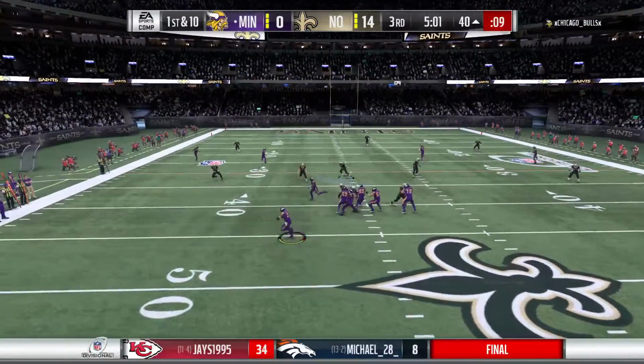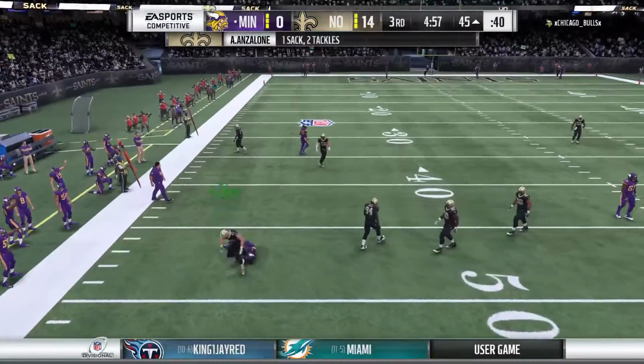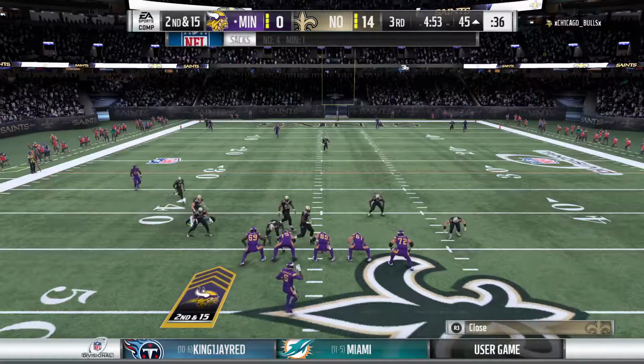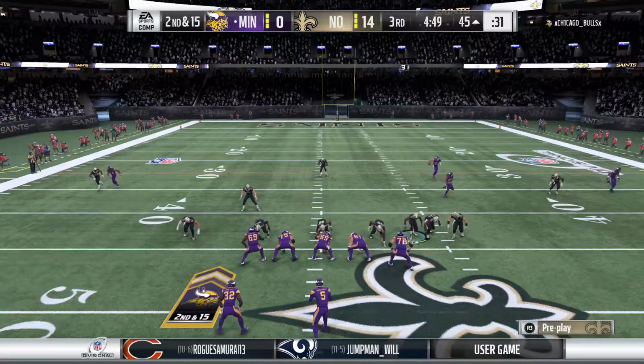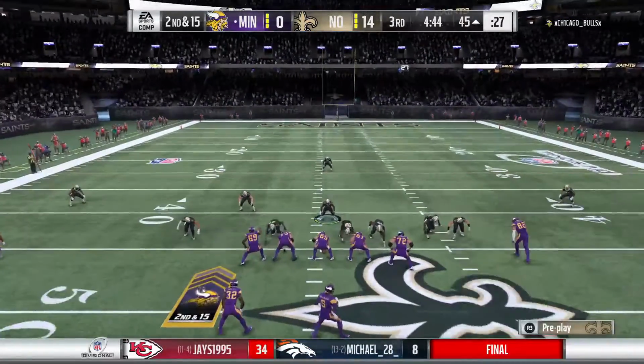Bridgewater on 1st down. Being chased out left. And no escaping this time as he'll go down. They got him for a sack. Alex Anzalone in there to bring him down, and it'll be a play to remember for that young man. The 1st sack of his NFL career. Let's go.